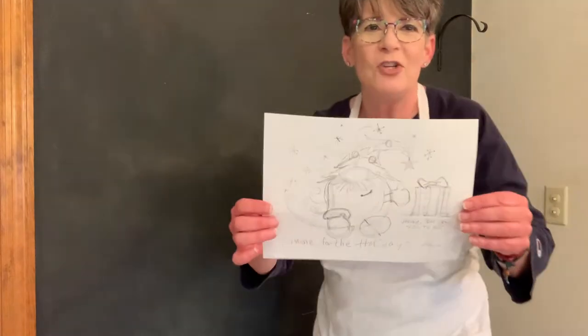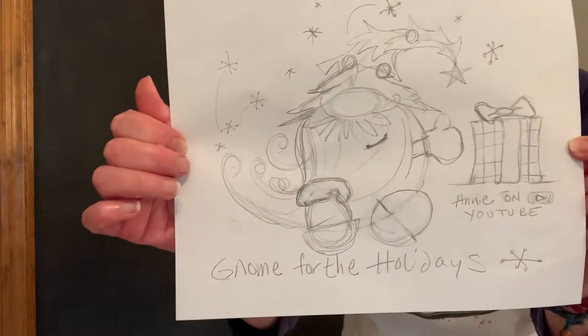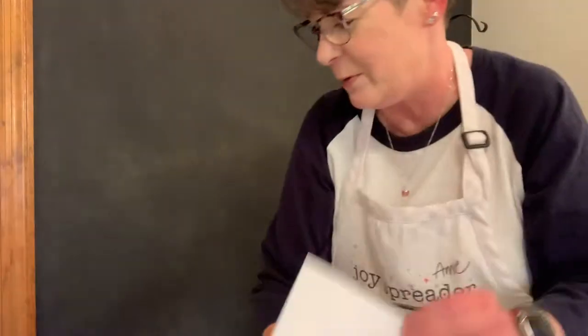Here's what I'm thinking of chalking today. Gnome for the holidays instead of home for the holidays. It says gnome for the holidays. So I sketched that out quick, so I have a little bit of a game plan of where I'm going.